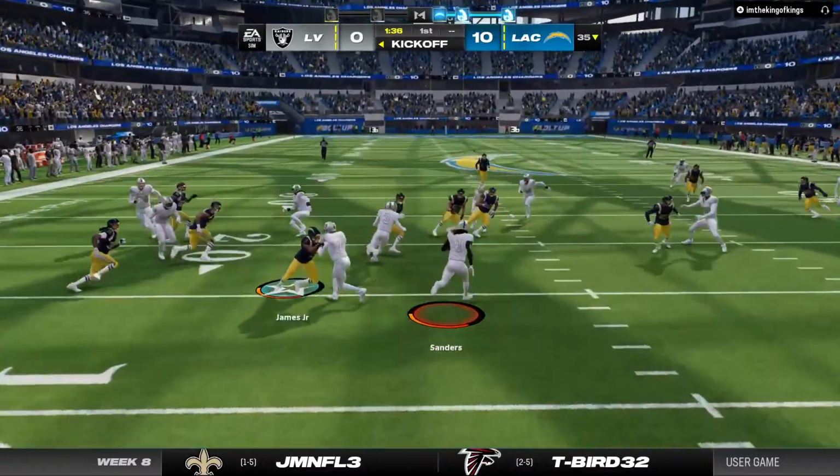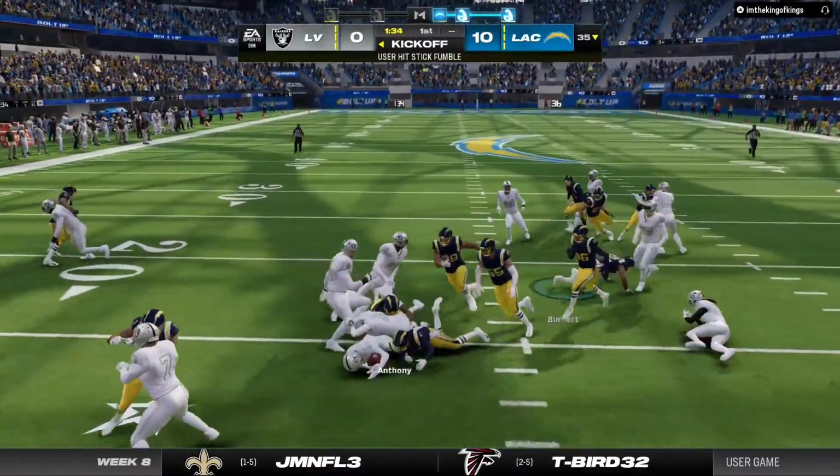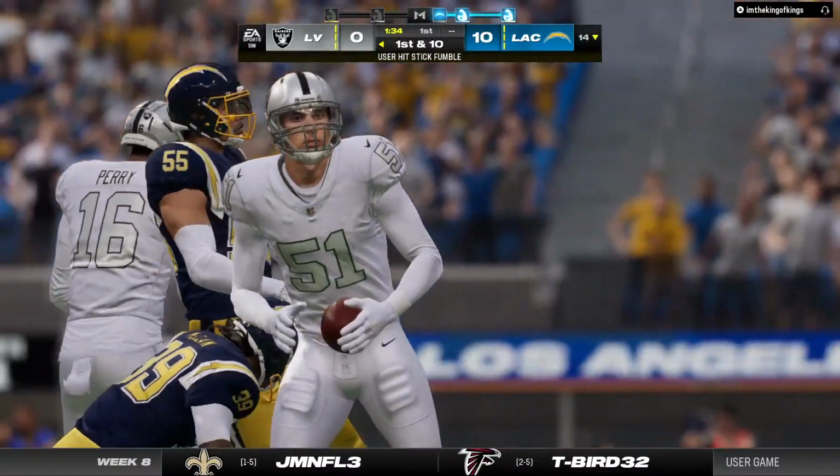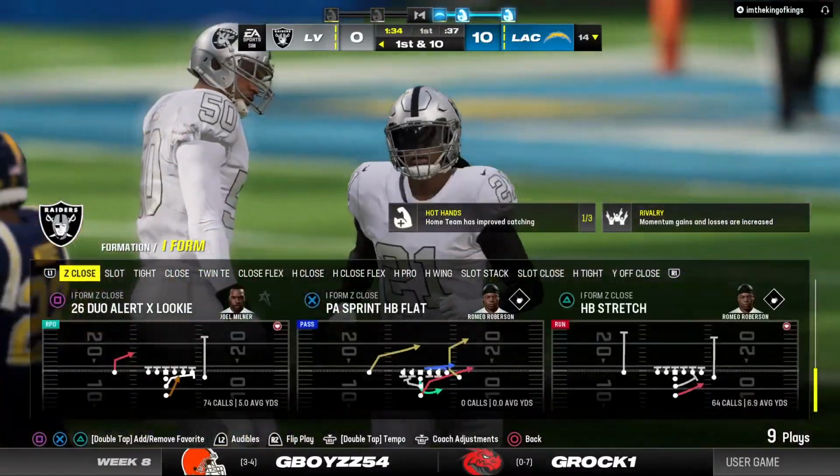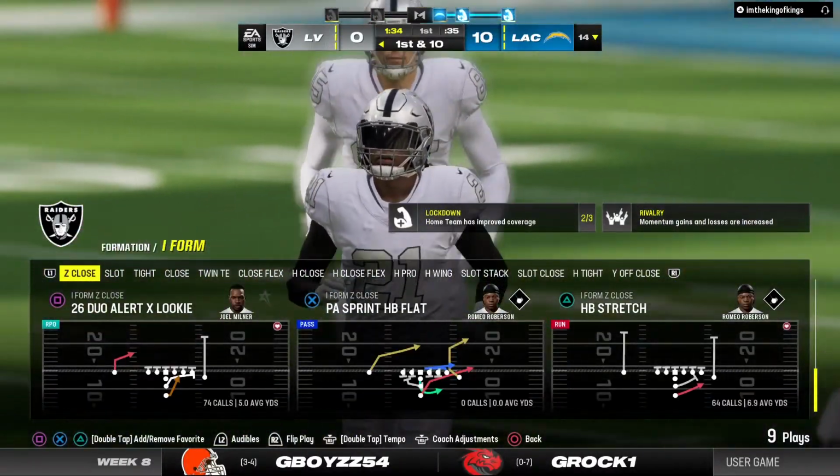This will be brought out from the middle of the... And deep in his own territory, he coughs up the football. Oh, and one of the linebackers has got it. So a teammate picking him up there, that was nearly disaster.